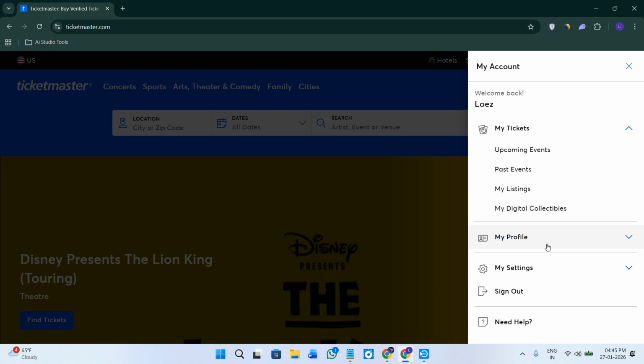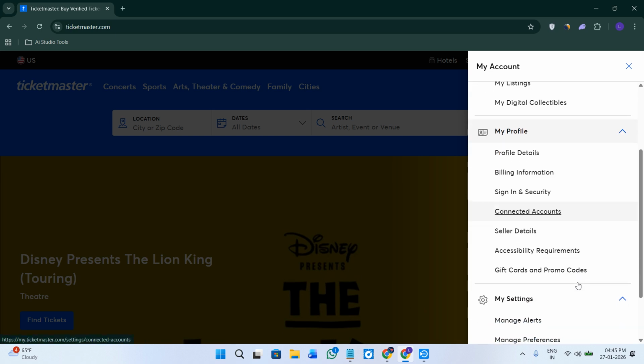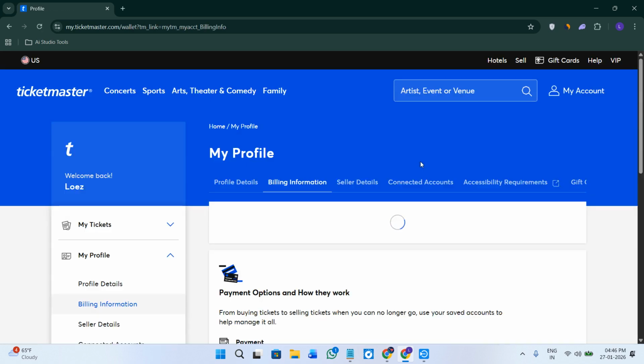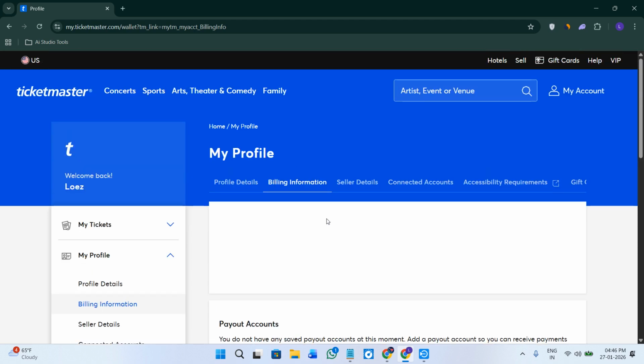Now in the My Account section, you just have to go to the settings. In your settings, you just have to look for the option of payments. So as you can see, the payments option is available in my profile. Here, click on the option of billing information. As soon as you click on it, it is going to redirect you inside your profile where you are going to see all of the payment method options. Here you just have to simply click on this save new payment method.